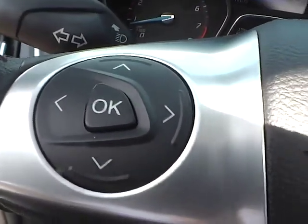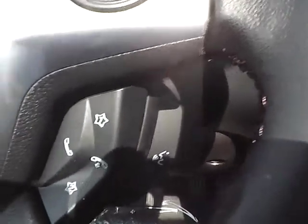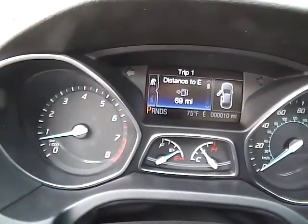which controls your vehicle's info, your cruise, your audio, as well as your Bluetooth. There's your driver's info there. The dash is also very well lit up.